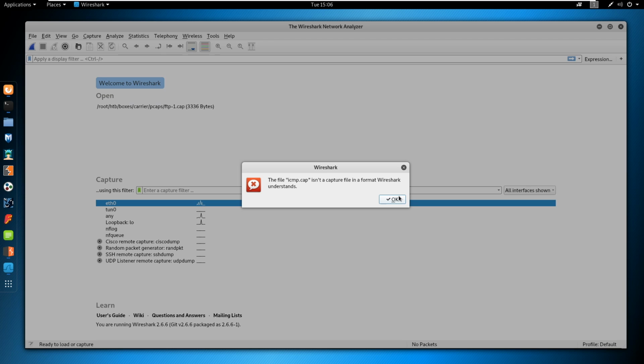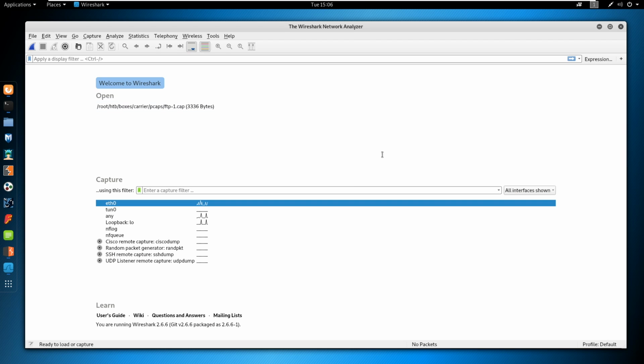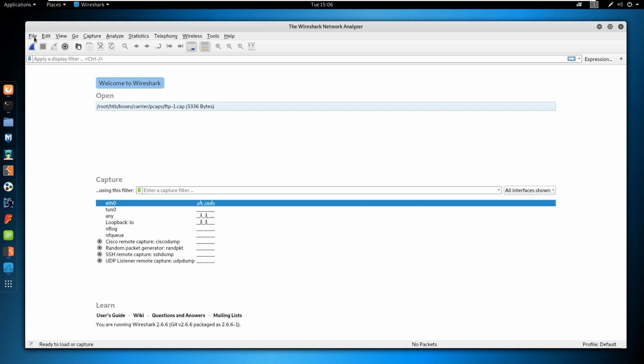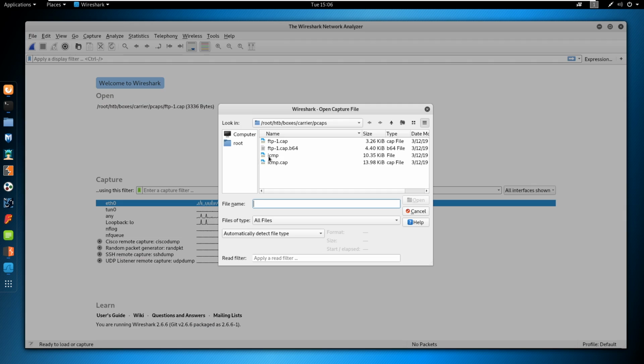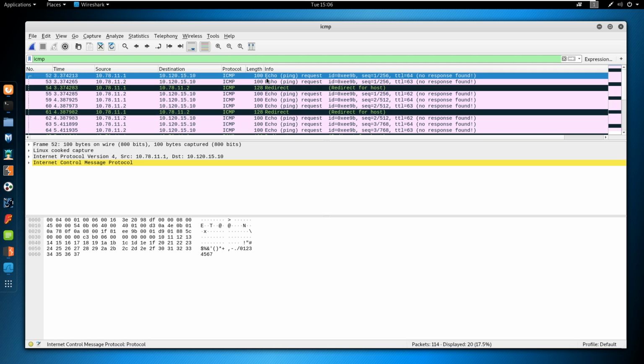Open. It's not in a format Wireshark understands, because I didn't base64 decode it. It's been one of those videos, I guess, now. File open. Okay. icmp. There we go. This is what I wanted to see.